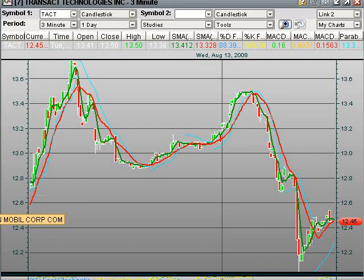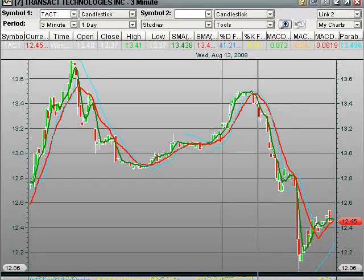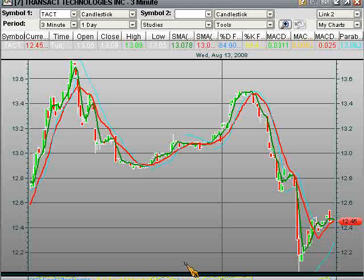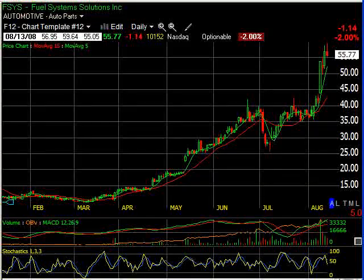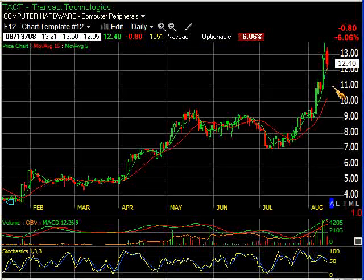Here's the real-time 3-minute chart on TACT. You can see here this was as high as $13.50, came all the way down to $12. Very typical to see this just dribble off from the right, just going lower lows over the coming couple days. Here's the daily chart on TACT, and we'd be looking for the first target price of around $11 to $11.50. This is not a home run. We're just trying to get singles and doubles here, and then we move on to look for another stock.